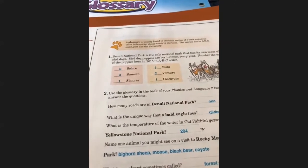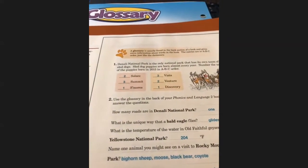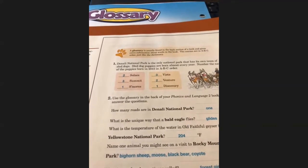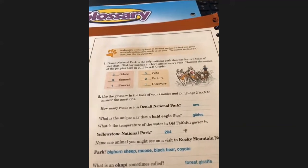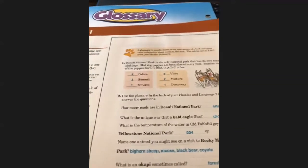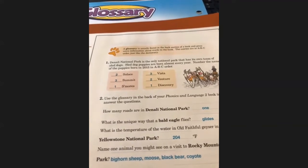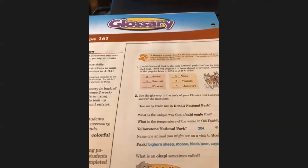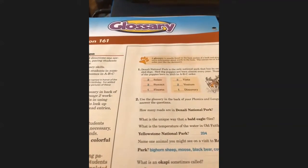How many roads are in that national park? So we have to look it up in the glossary to find the answer. What is the unique way that a bald eagle flies? I mean, it's going to tell us about that. What is the temperature of the water in Old Faithful Geyser in Yellowstone National Park? Oh, we're going to have to look in more than one park. Name one animal you might see on a visit to the Rocky Mountain National Park. Rocky Mountains. Ooh, I think I recognize those.